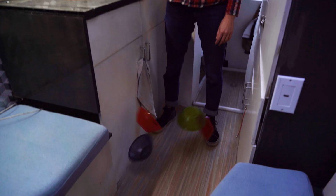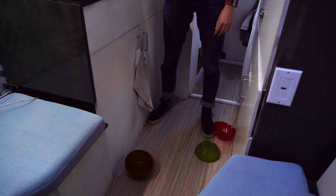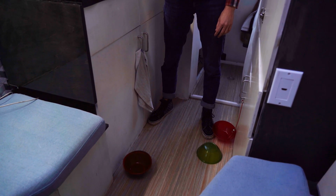Number 5 on our list today is fancy dishware. So, Jess, things move in a van when you're driving? Exactly. They rattle, they bump, they shift, and so anything breakable is going to risk a chip being actually broken, and it's going to add extra noise when you're driving the van.